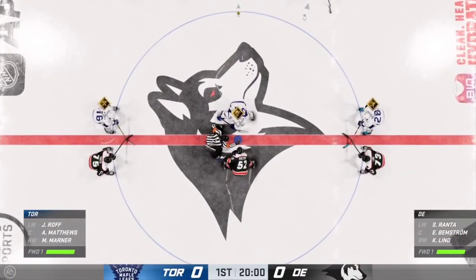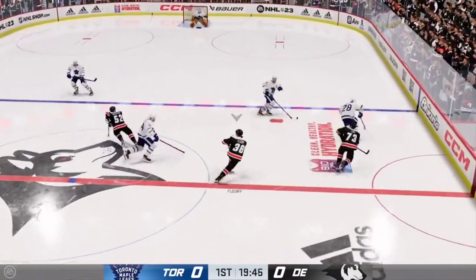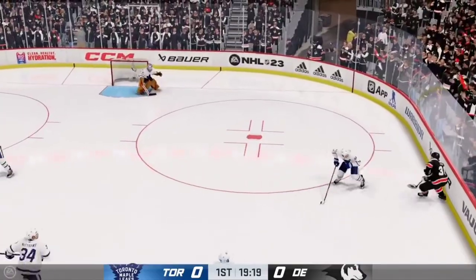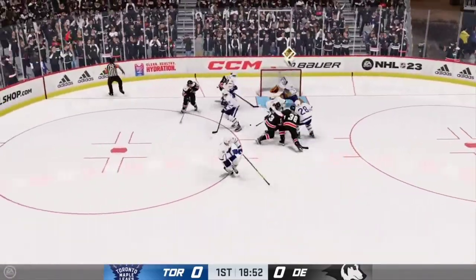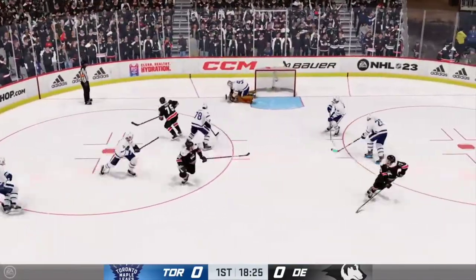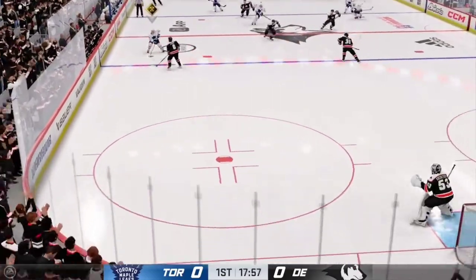Your first period is set to go. Great energy in the barn tonight, and we are underway here. Taken by Fleury. Makes a move in front. Pass, save. Oh, he got all of that one. Slides across from the butterfly to make the save, but you still have to be agile, even though you're covering the bottom of the net.